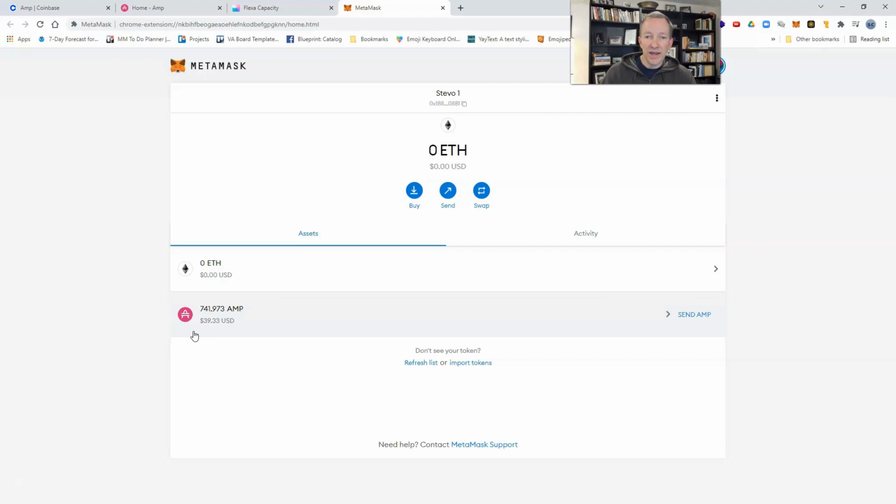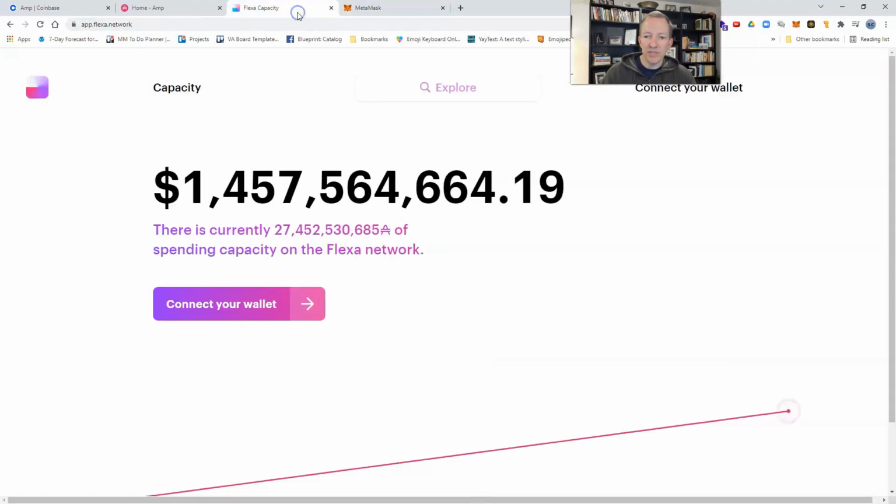So now the next step is I want to go over and use this app. The app is called Flexa. I learned about this, as I mentioned before, because I was able to earn some free crypto. But it's a really interesting type of app. What AMP does is it provides collateral to secure online payments using a variety of different networks.